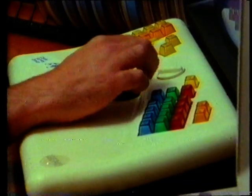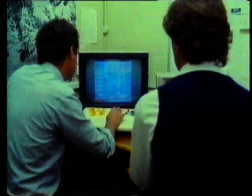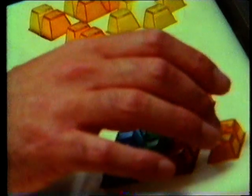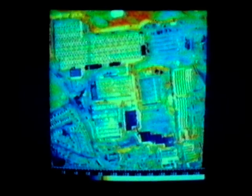Can you do it in colour? Yes, it shows up better if we do it in colour here. So we can choose the colours. We'll start off with black. Dark blue. Purple. Those parts of the factory that are at the same temperature are shown in the same colour. Green. The difference in temperature between differently coloured areas can be made as small as 0.2 of a degree centigrade. 1 degree centigrade is more usual.